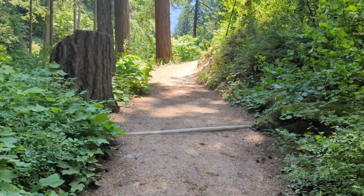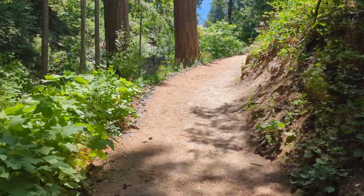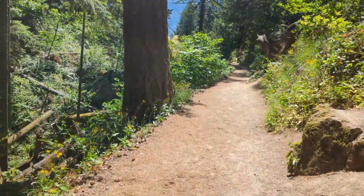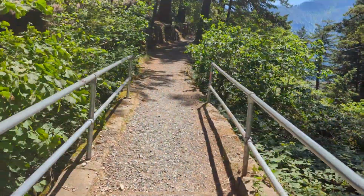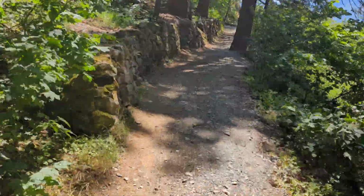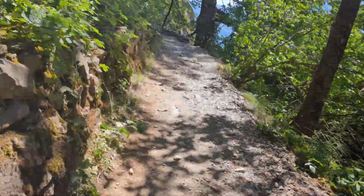The walk around to the back of Beacon Rock is a nice, sheltered stroll. The strong gorge winds typically greet you as you emerge and head up a few longer switchbacks on the side of the Beacon Rock.